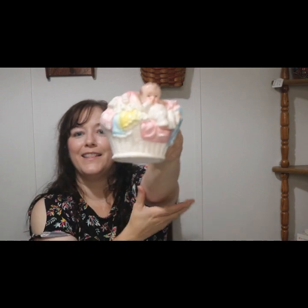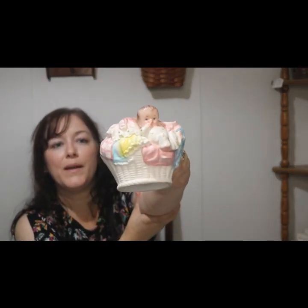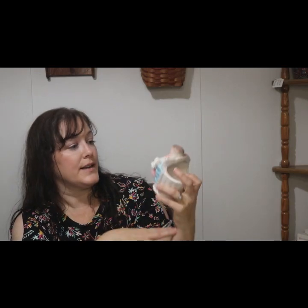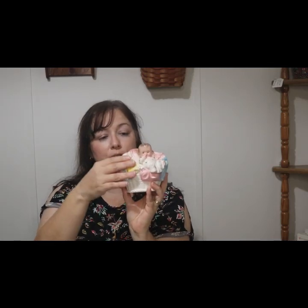And then this cute little planter. So cute, little baby in the laundry basket. This is Napco ware. $2 for this, and these were online for anywhere from about $12 to $15 for this one. And again, excellent condition, super cute. And you know, with planters, you can use them for so much more than just putting plants in them. There's so many other ideas you can do with those.